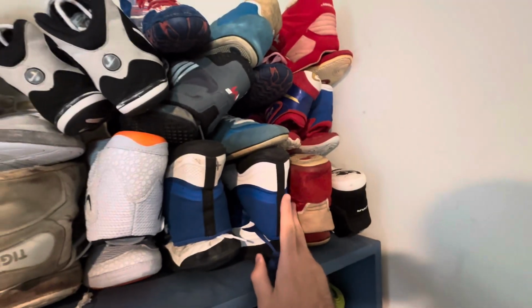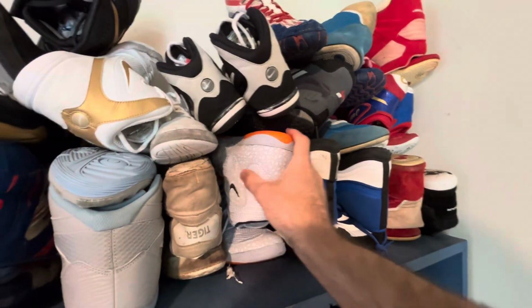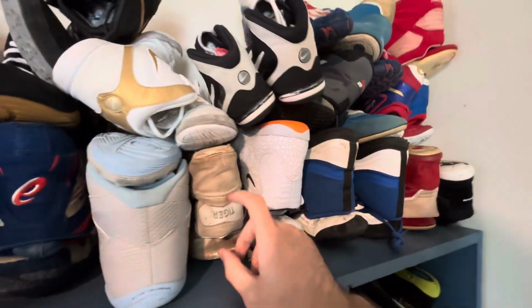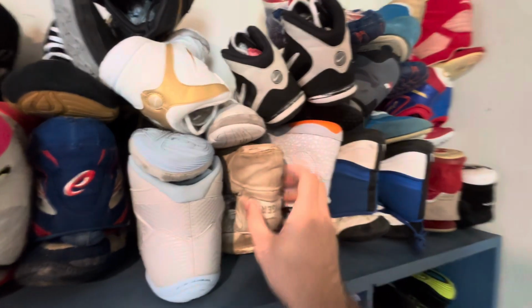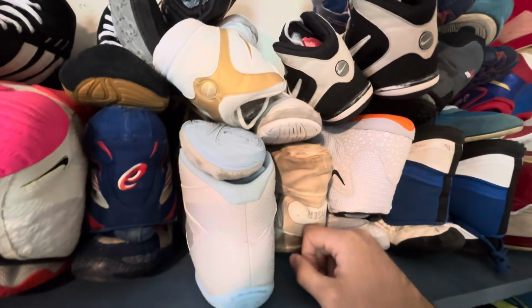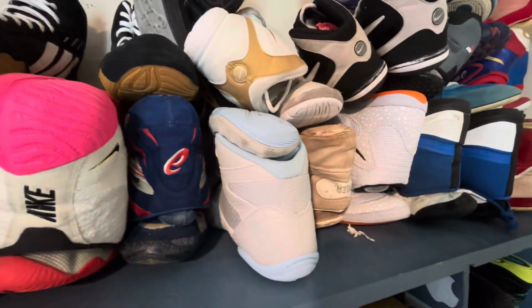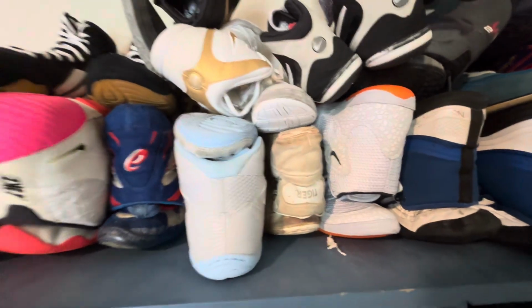Brand new Hypers in 11.5, and then used Hypers in 11. Brand new the Paris Inflix. These are size 8. Some Tigers, 5.5. These are beaters. Anybody wants some real beaters? These will go real cheap. Some Matte Flex in the gray with the baby blue soles. Those are actually kind of cool.